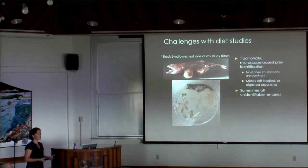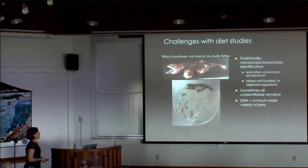With our fishes in the estuary and a lot of small planktivorous fishes, crustaceans tend to be the dominantly identified things with traditional methods. But that's because you would imagine that softer-bodied things might get digested faster and become less identifiable much more quickly. So, of course, with DNA, you get a much wider variety of prey.